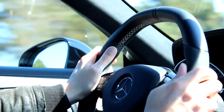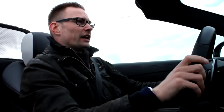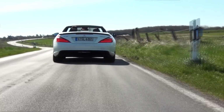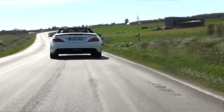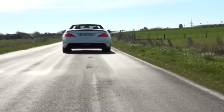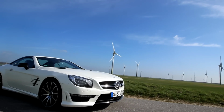Okay, the steering doesn't deliver that much feel, but it's very precise and accurate, and it's not too fast actually off center. And okay, it's something that not so many people will care about, but driving at high speeds, it's really nice when you don't have a steering that feels nervous when you're doing corners at over 200 kilometers per hour on the Autobahn. And that's really where the SL shines.